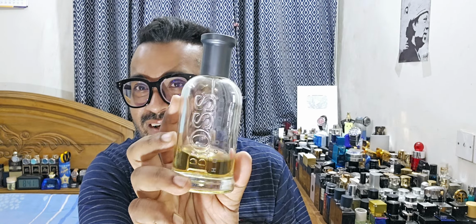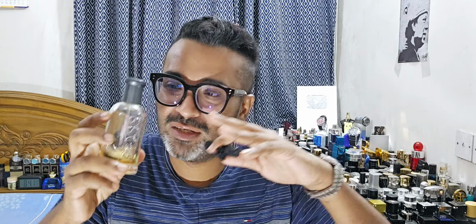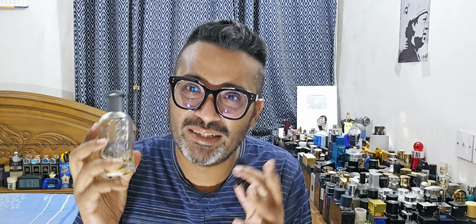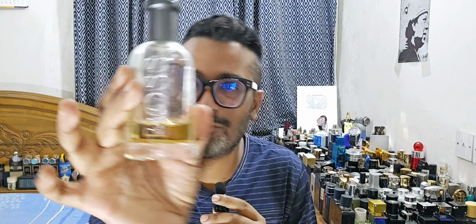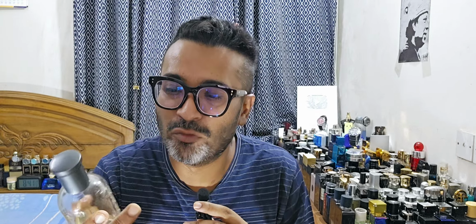But then people will be asking, where is our favorite Boss Bottled flanker? Boss Bottled EDP Intense. Yeah, I also have that. So this basically is two Boss Bottled in one, and this one has a little bit of a leathery kick, I think. This thing lasts. It is a beast. If you can find this, now it's very hard to find. I have this much left. I'm going to be using this in winter.